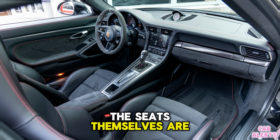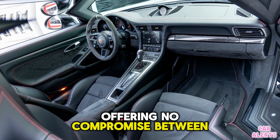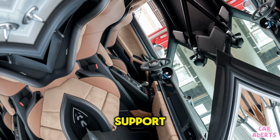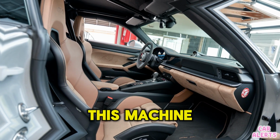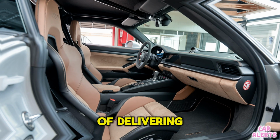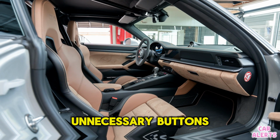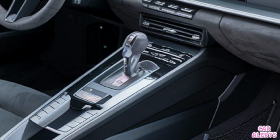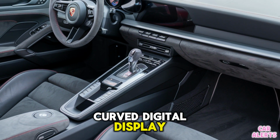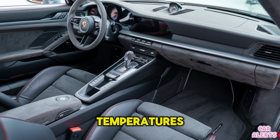The seats themselves are carbon bucket shells trimmed in Alcantara and leather, offering no compromise between comfort and lateral support. They hug the body like a race harness, perfect for the G-forces this machine is capable of delivering. The steering wheel is small, thick, and devoid of unnecessary buttons, just a drive mode selector and shift paddles milled from magnesium. Behind it lies a curved digital display, customizable to show everything from lap times to real-time tire temperatures.